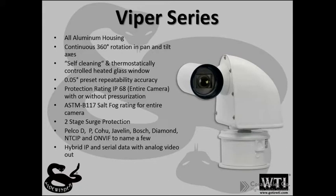In the Northwest, this is a really big thing, because with all the water that we get, the rain, the snow, those types of things, one of the biggest reasons that cameras fail is they get water into the main circuitry, and then that starts a corrosion process on those circuit boards, and over time those will fail. With the way that this thing is sealed up, we don't have problems with that.